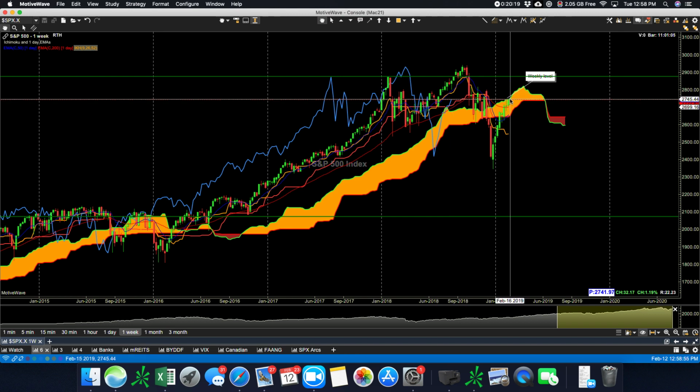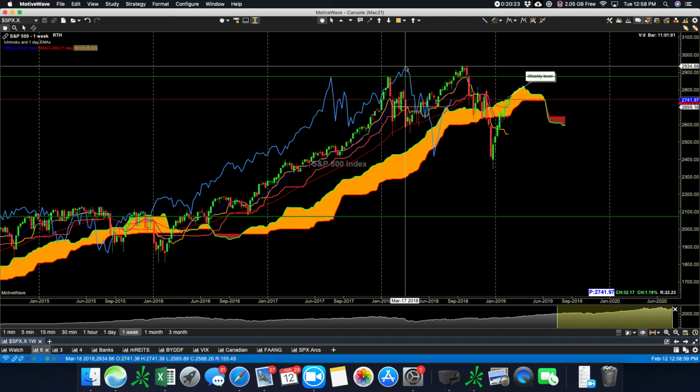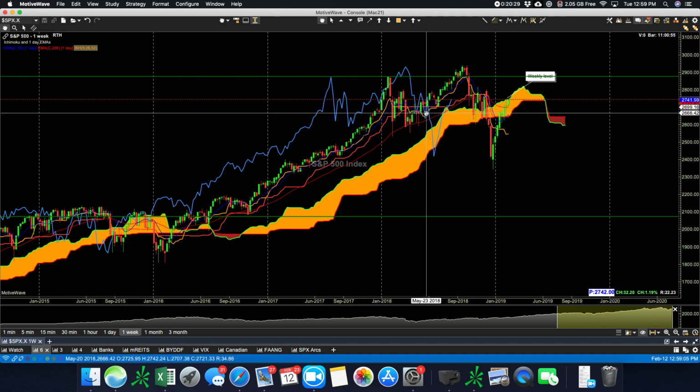I'm not a buyer of the S&P yet. I hopefully would have taken some off here. I would have taken a lot off with these breaks here, and I wouldn't be in the trade anymore.